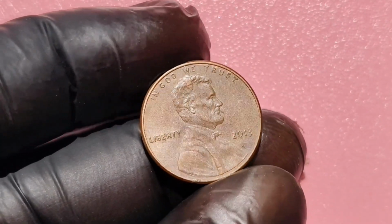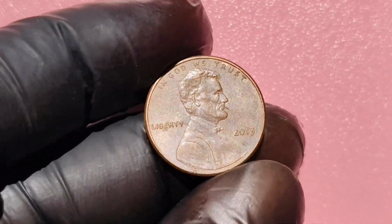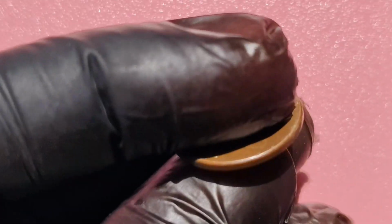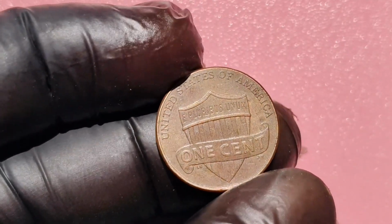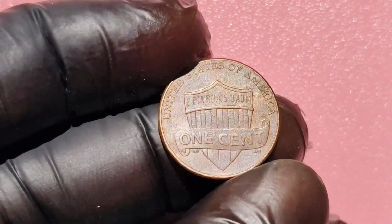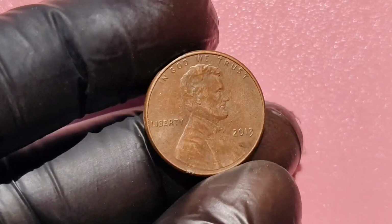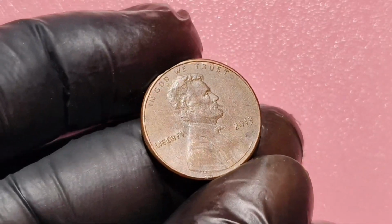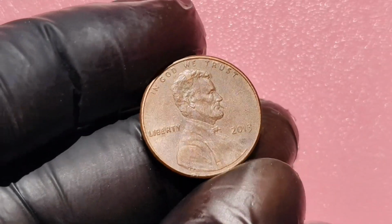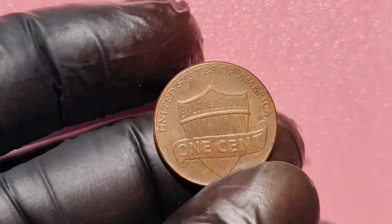But just how valuable is the 2013 no-mint marked Lincoln penny? Well, depending on its condition and other factors, this coin can be worth thousands of dollars. That's right, thousands. Collectors are willing to pay top dollar for this rare penny, especially if it's in pristine condition. So if you happen to stumble upon one of these gems in your pocket change, you could be looking at a small fortune.